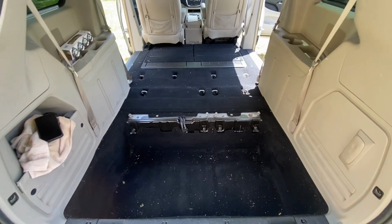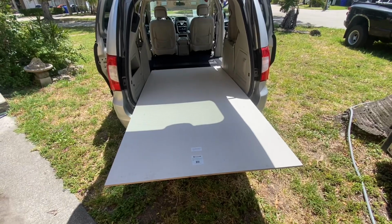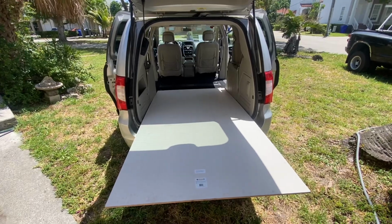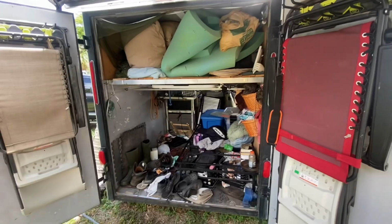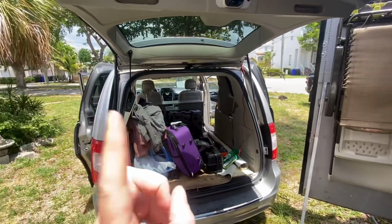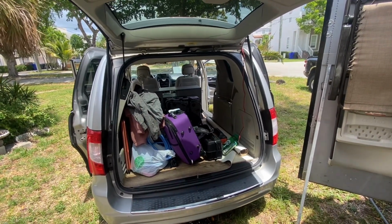So we got the back seat out, and now we're about to install the floor. Now it's time to cut the plywood to make the floor. So now I have to figure out how to switch all this stuff into this little space so Dan can leave to go on his next adventure to Canada.